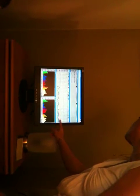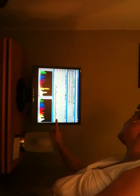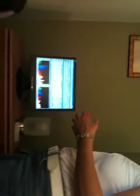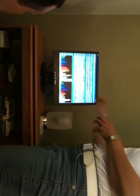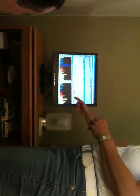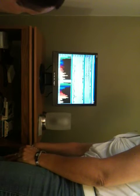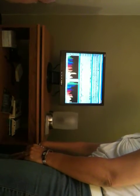So you were blinking or laughing or moving there. See how they all kind of go up together? Yeah. So that's how I know that's muscle, that's not brain activity. And actually in my program, when I go to combine all the information, I can pull this information out. Statistically, I can just wipe that out of the picture so that it doesn't count into the data. Interesting.